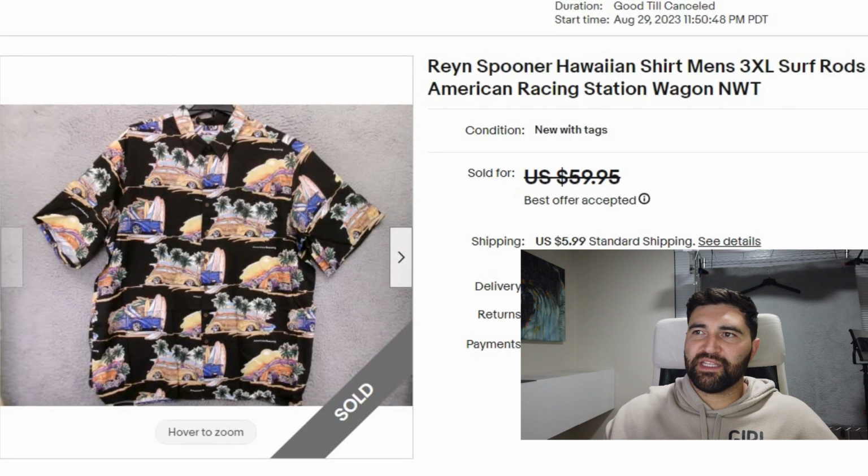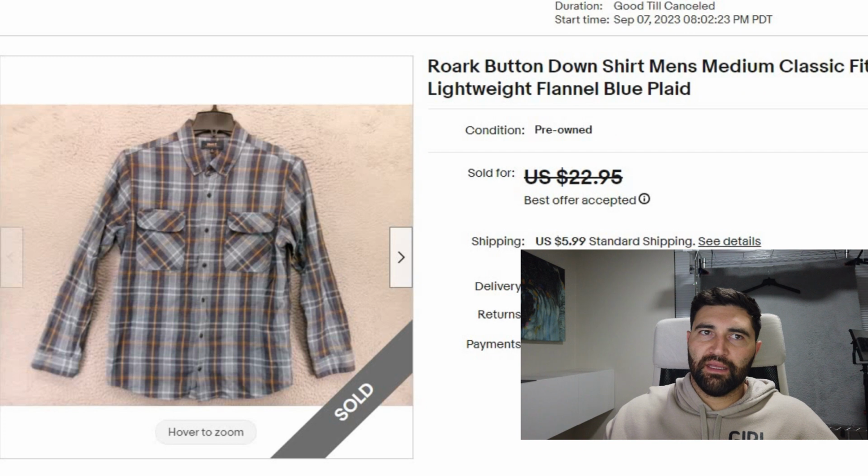Sale number 8 was a Reyn Spooner Hawaiian shirt in a great size, men's 3XL, and it was new with tags. It took 39 days to sell and it sold for a best offer of $50 plus shipping. So number 9 was a Rourke button-down shirt. It was kind of like a lightweight flannel. It sold in 30 days for a best offer of $15 plus shipping.